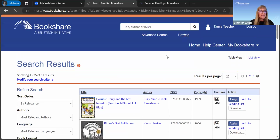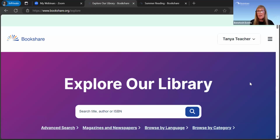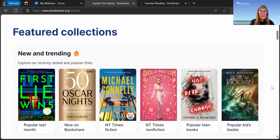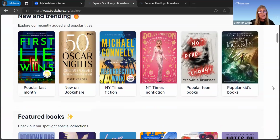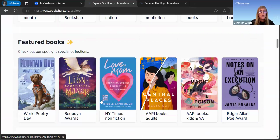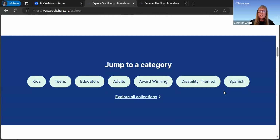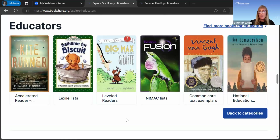We also have, and this is new, what used to be called the Browse page. It is now called the Explore page, where the Bookshare collections team puts together reading lists. These will change and be updated frequently. If you're not sure what book you want your student to read, you can come here. There's the New York Times fiction and nonfiction, what's new, popular teens and kids books. We'll do featured books. It's Asian American Pacific Islander Month, so we'll have books featuring those stories for different ages. Edgar Allan Poe Award. So this is just a page where you can come to get ideas for what is in the collection, and also just the breadth of the collection.